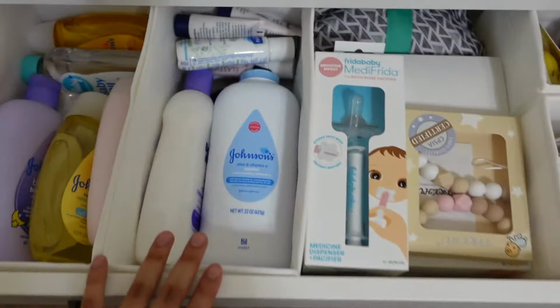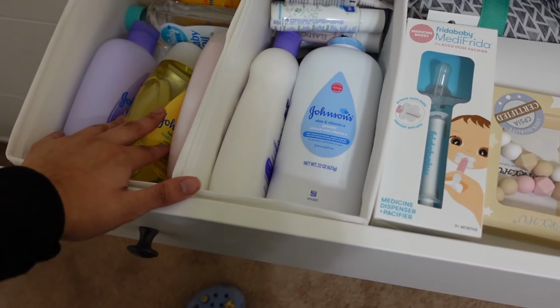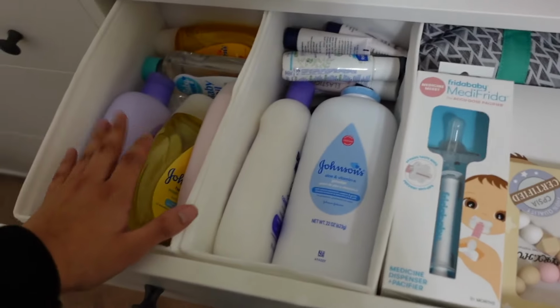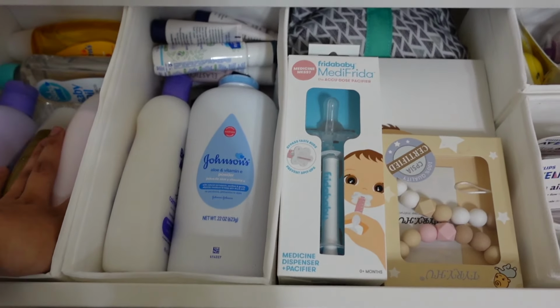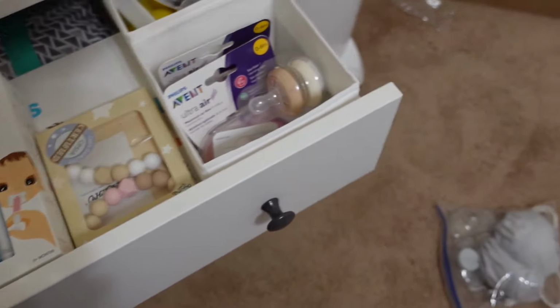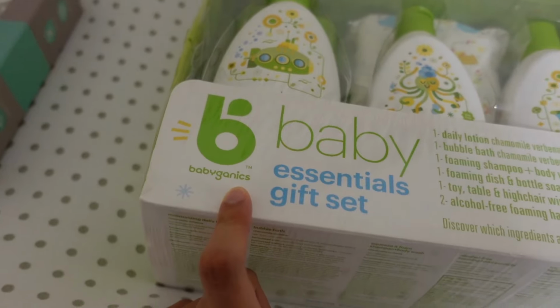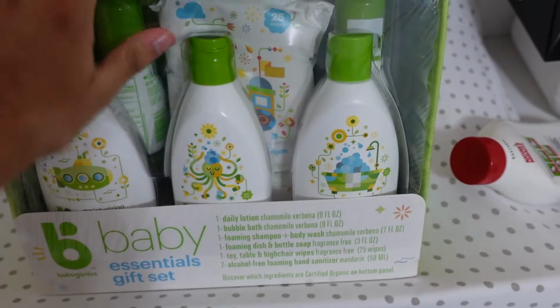Here in this drawer, we have all these miscellaneous things that we have picked up. So I know we probably won't be using these Johnson's right away. I mean, not that there's anything wrong with it, but we do want to give the baby Janix a try. So this is what we're planning on using.